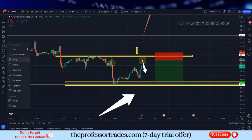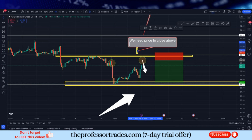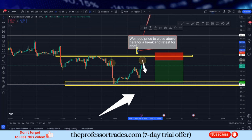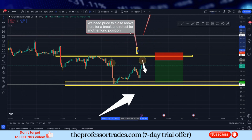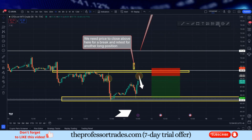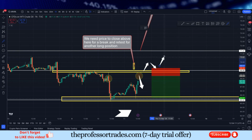So we need price to close above here for a break and retest for another long position. We basically need this to happen over here before we are going to go long again. So it would look like this. Price comes up, price comes back down to this key level, and then we go back up here.